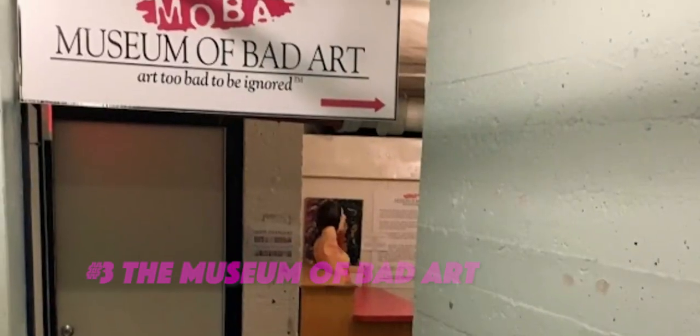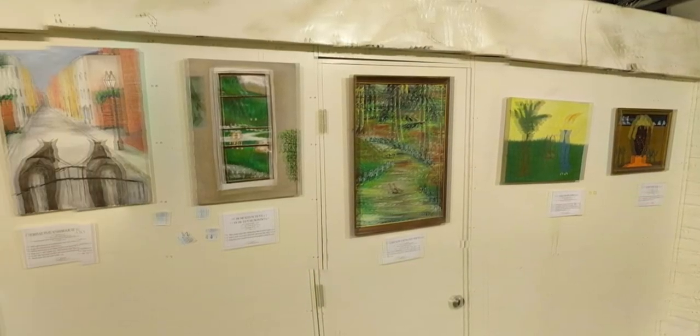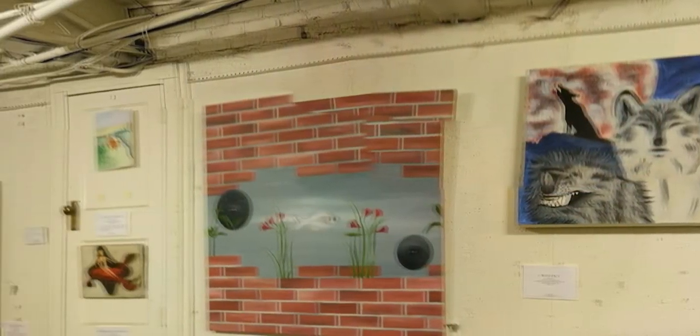I can tell that wasn't enough art for you. And if you're looking for more, you only have to go to the basement of the Somerville Theater for the third reason to love Davis Square, which is the Museum of Bad Art. This basement gallery is one of the few branches of the Museum of Bad Art. The Museum of Bad Art overall has over 700 paintings, sculptures, and pictures that are just awful, and at any given day, you can see 25 to 30 in one of the galleries.